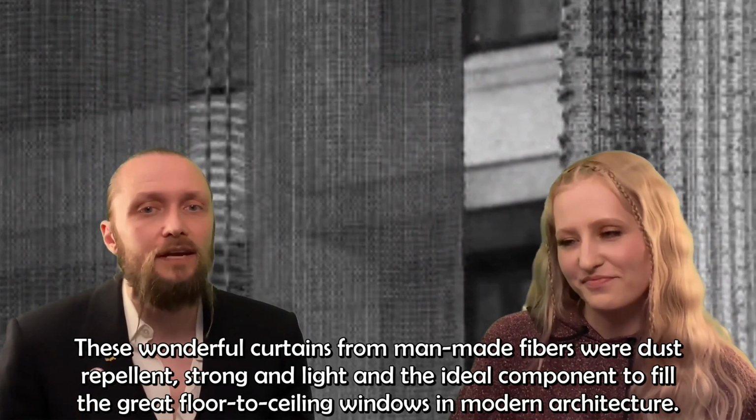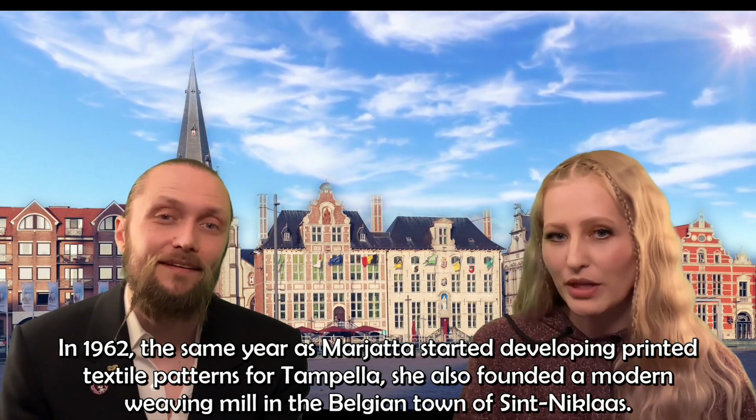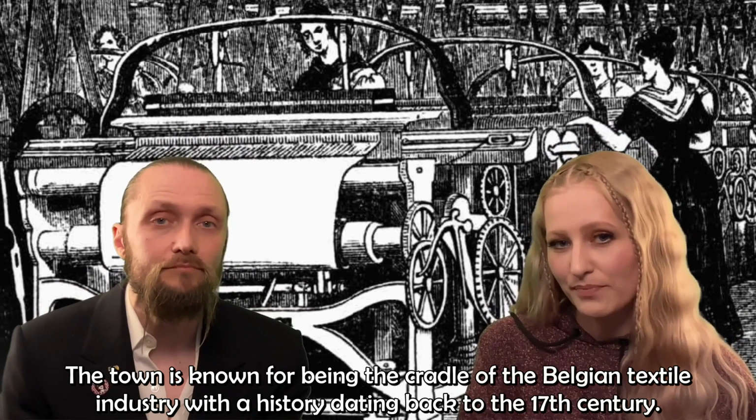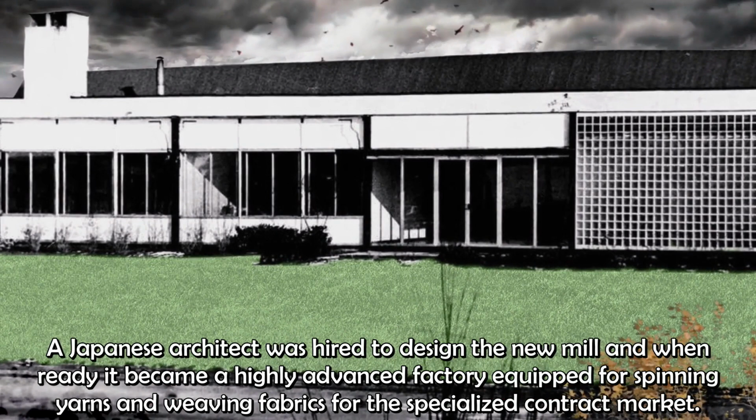In 1962, the same year as Marjatta started developing printed textile patterns for Tampella, she also founded a modern weaving mill in the Belgian town of Sint-Niklaas. The town is known for being a cradle of the Belgian textile industry with a history dating back to the 17th century. A Japanese architect was hired to design the new mill, and when ready, it became a highly advanced factory equipped for spinning yarns and weaving fabrics for the specialized contract market.